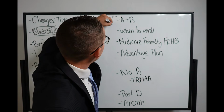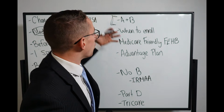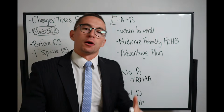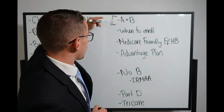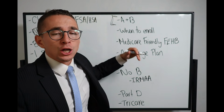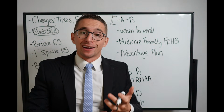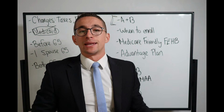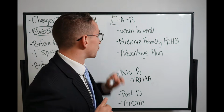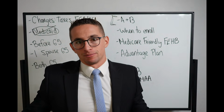We have to understand that Medicare is a big program. There's a lot of pieces to it, but the most important pieces for federal employees are Medicare Part A and Medicare Part B. Now, when you approach age 65, you are going to get absolutely bombarded by Medicare supplement companies where they want to sell you Medicare plans. And as a federal employee, let me tell you, you want to basically ignore all of them, okay?